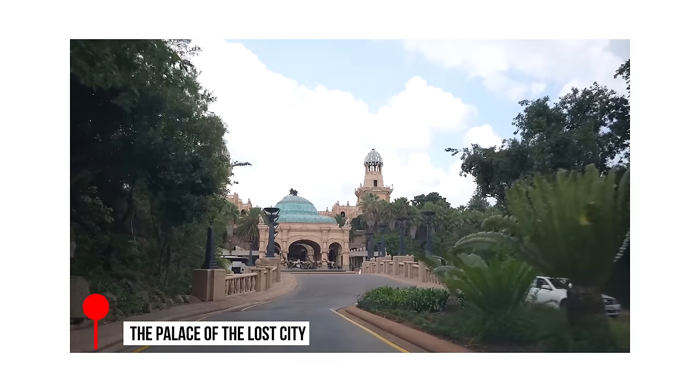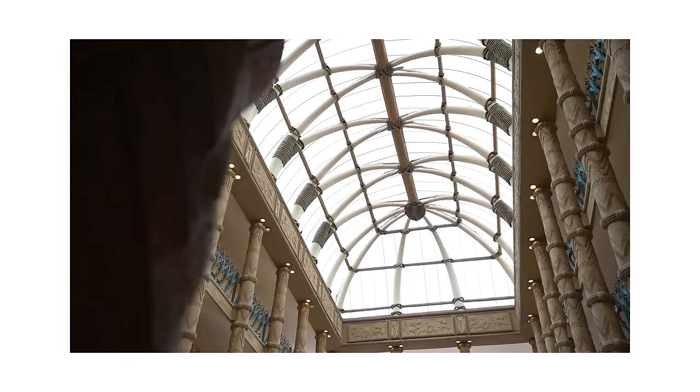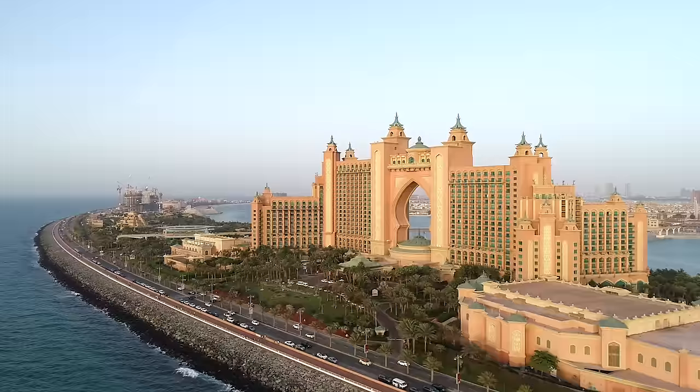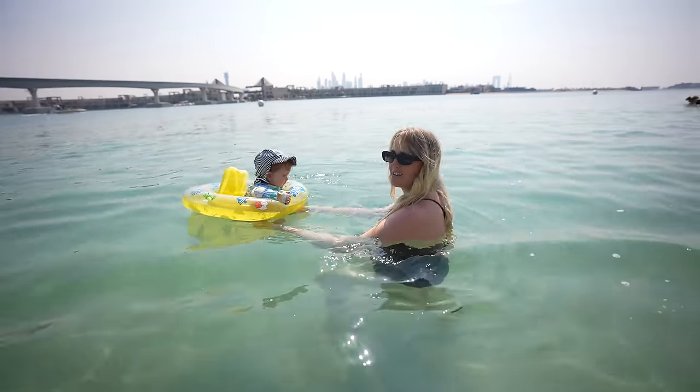Fun fact, if you guys saw our South Africa video, the same designer of the hotel we stayed at called Lost City in South Africa, we absolutely loved it, has the same sort of vibe. I think they have a couple of these around the world, but this one is almost like a symbol of Dubai. We feel very thankful and special to be staying here. Oh, I just feel so special. How nice is this? Goodness, it's like a bathtub.